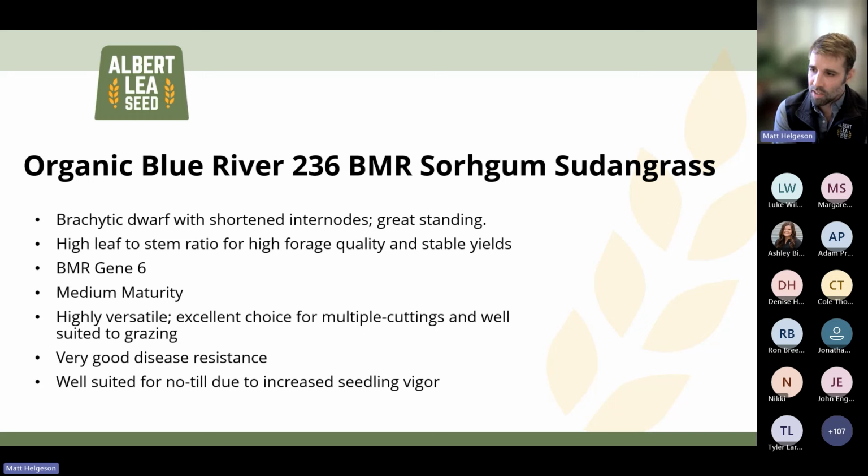This is a BMR 6 sorghum Sudan. For those who are paying attention to that, it is a medium maturity. This is a very highly versatile hybrid, adaptable for multiple cuttings, or if you're looking to do grazing. It is particularly well suited to grazing with that brachytic dwarf trait. As animals and cattle move through that field, you've got a shorter plant that they're less likely to trample. And so you're just getting a higher percentage of those plants that are being actively and successfully grazed compared to a much taller non-brachytic plant.